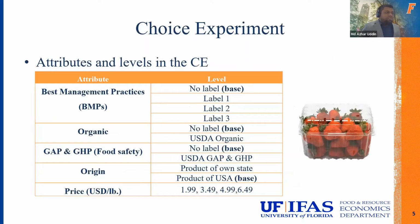To do that, we are using a choice experiment. Besides best management practices, we are also including other available attributes of strawberries, like organic and food safety levels such as GAP and BHP, to see how the best management practices label does against existing market labels. For the origin, we kept 2 labels. One is the respondent's own state product, which is representative of a local product, and the other is product of USA, which is also very much available in the market.